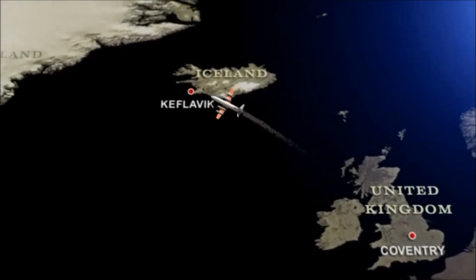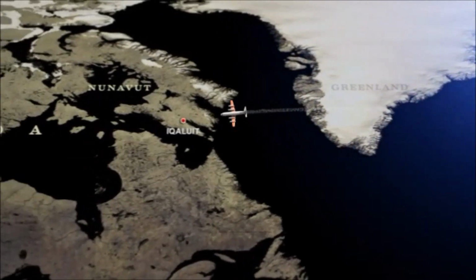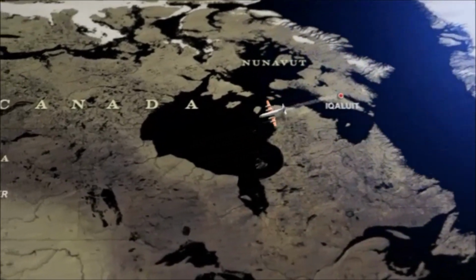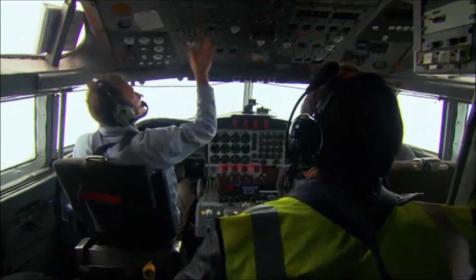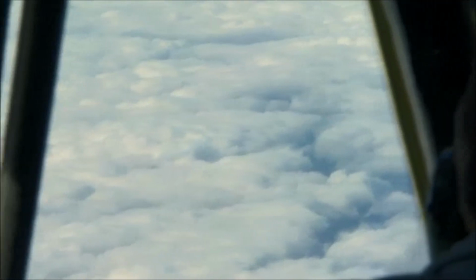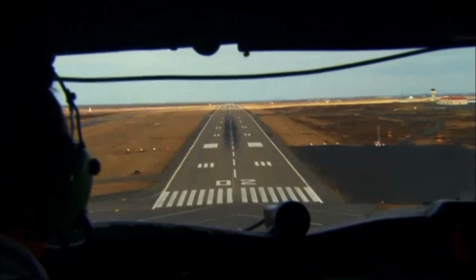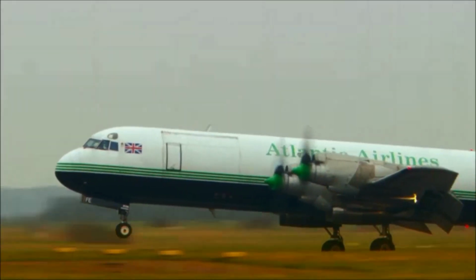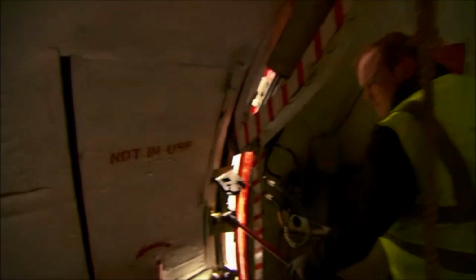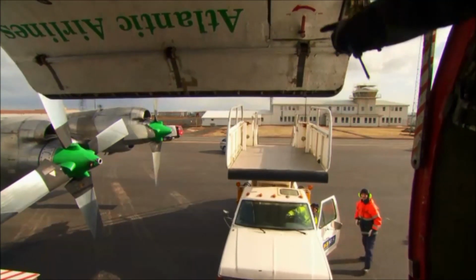They'll be flying the northern route, touching down for fuel in Keflavik, Iceland, and then Iqaluit in Nunavut, before heading to Buffalo's maintenance hangar in Red Deer, Alberta. So it's cleared Keflavik. After 3 hours in the air, Joe's crew descends toward the Keflavik airport. Final approach. Joe wants this fuel stop to be quick. But Buffalo's bad luck has caught up with the boss.